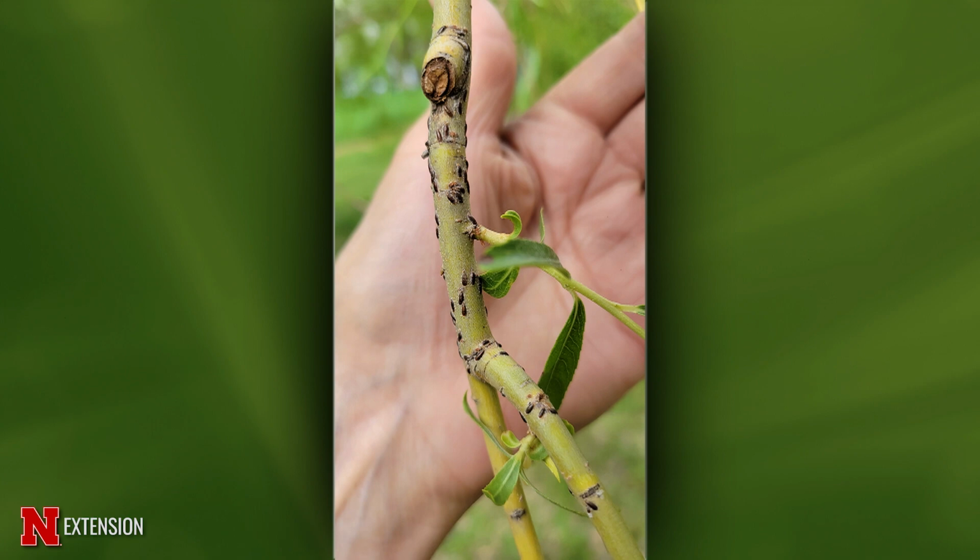So, control for these, there are different populations that can have multiple generations. I think most here in Nebraska is just one. And so control for these is usually going to be in May. That's when you would treat, with an insecticidal soap or something like that. Otherwise, you can also just scrub them off in the winter with a sponge or something, to remove them from the tree that way. But they are pretty tough to get rid of.